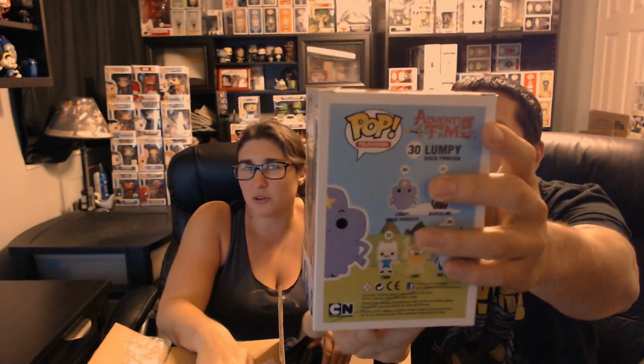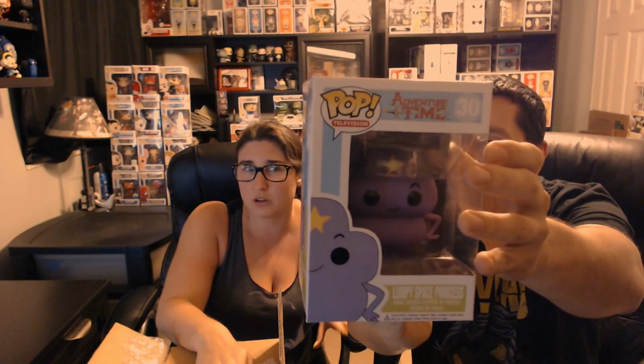Lumpy Space Princess from Adventure Time. I don't watch it. I don't know anybody that really does watch Adventure Time. I think it's more of a kids' show. Yeah, I've never seen this before. Oh, I've seen these guys, Jake, Finn. Yeah, I've seen these before, but we don't have any of these. I'm going to keep it facing that way.